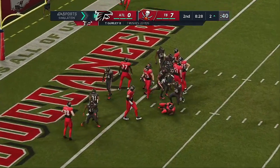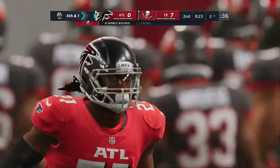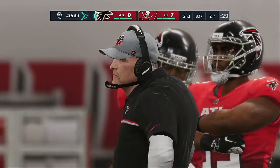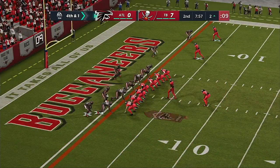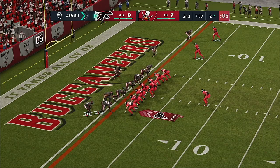They'll try and pick up the first with Gurley. I don't think Gurley got there. Looks like the defense held him back. He needed 2, he got 1, and that's going to leave him with 4th down and a yard. Line of scrimmage, the 2. They can still get a first down if they just get a yard out of this on 4th and very short.